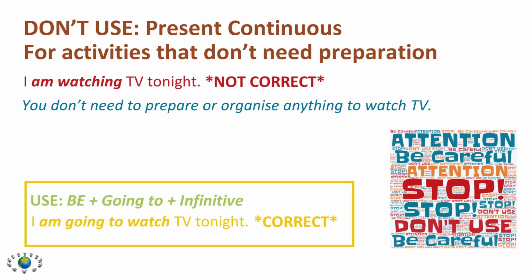Now, you need to be careful. We don't always use present continuous for the future. Here's an example which sounds strange. I'm watching TV tonight. The problem with that sentence is that you don't organize anything before you watch TV. There's no preparation. You sit down, you turn on the TV. So if there's no organizing, no preparation, no arrangement or appointment, we don't use present continuous.